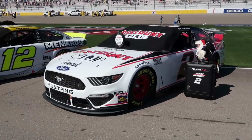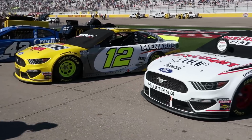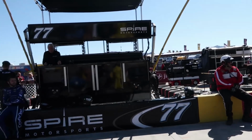Brad Keselowski's Discount Tire car, love that. Blaney, I mentioned earlier, in the Pennzoil colors as well. Clint Bowyer, Blue Death. Pit signs are out. Many of them are lit up. Walking through some of the pit boxes, my shoes get kind of sticky because it's like they've sprayed down Stickum or something in here to help the cars grip and slide to a stop when they come into pit.